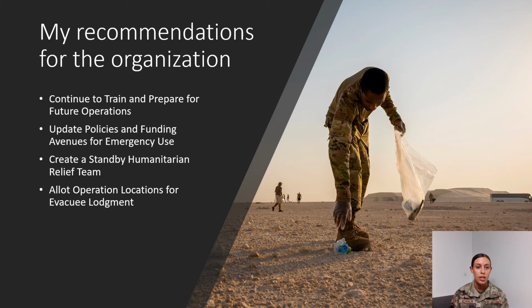Also creating a standby humanitarian relief team, and I think this goes back to preparing for future operations. There's no question that this is the most readily available base for any operations like this, and if there should ever be another airlift in the Middle East, they would likely come here, just as they did for this Afghanistan evacuation. So I think having some kind of team on standby and up to speed at all times, even throughout deployment rotations, would make turnover a lot easier for future teams.